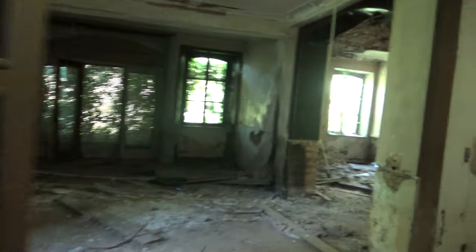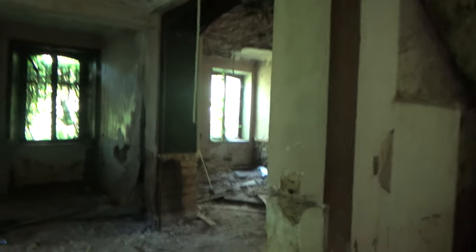Another nice one, the windows open. Even in a house like this. Moist. There's a lot of moist. It's a moisty house. Look at all the wraps. The eggs. Oh, they had a shitter now. Some old fireplace.